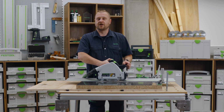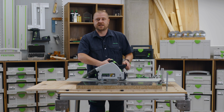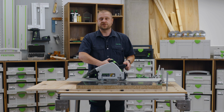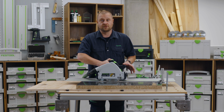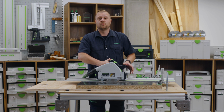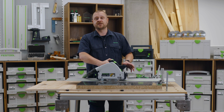Quicker than a blink of an eye, the kickback technology deployed and instantly stopped the EC Tech motor and blade from rotating. The result? I was fully protected from injury or harm, and no damage has been caused to the material or guide rail. When the technology deployed, the KickBackStop indication light turned red and an audible beep was emitted from the plunge saw.